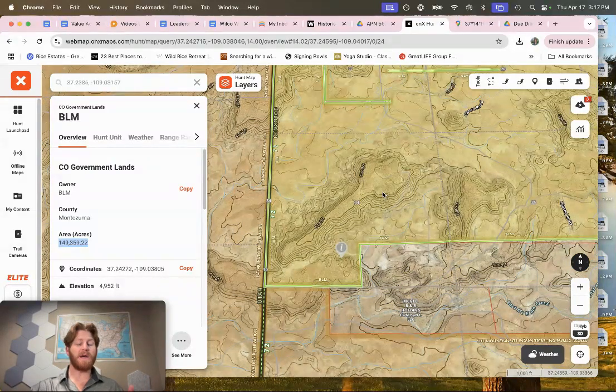We know we have hike-in, we have drive-in access. However you get back there, we have that factored in. Access is rough to this property. That's what you're going to get. That's what we're advertising. That's what we're selling. That's why we're calling it a unique recreational property.